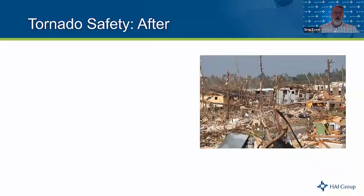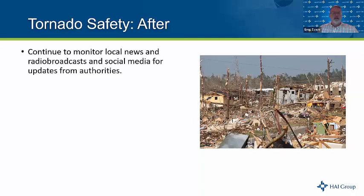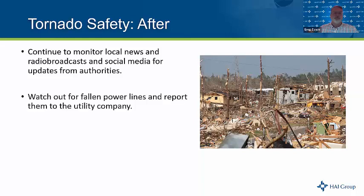All right, what do we do after a tornado? Basically, a lot of the same rules apply in all of these natural disasters. We want to continue to monitor local news, radio broadcasts, and social media for updates, to make sure the tornado has passed. We want to watch out for fallen power lines and report them to the utility company. This is, again, a huge one.